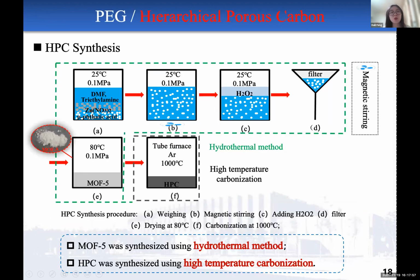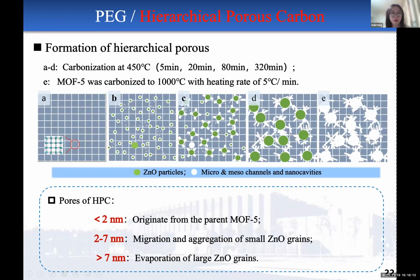So first, we need to obtain the hierarchical structure carbon. We used the direct carbonization method to obtain the hierarchical porous carbon from the Metal Organic Framework 5. During the carbonization, we can see pores at different scales were generated. Pores less than 2 nanometers originated from the parent MOF5. Pores from 2 to 7 nanometers are formed by the migration and aggregation of small zinc oxide grains, and pores larger than 7 nanometers are formed by the evaporation of larger zinc oxide grains.